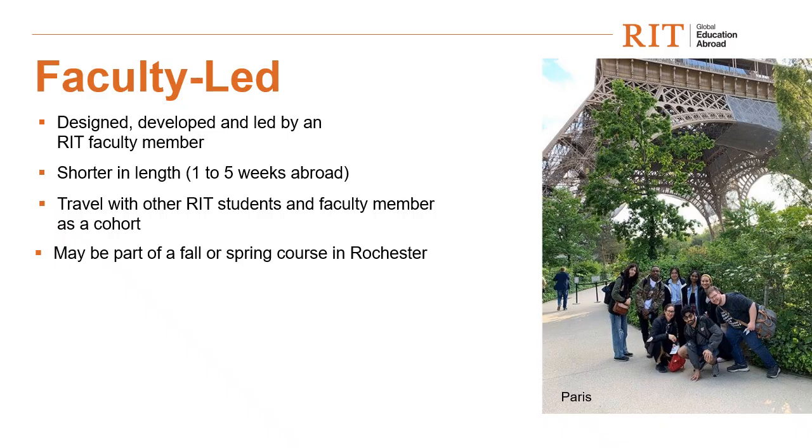Often these programs are attached to a fall or spring course in Rochester. For example, you may take a spring course in Rochester and then travel over spring break or for a few weeks in early summer to finish out your coursework. Faculty-led programs are popular with RIT students because if you can't dedicate a whole semester to study abroad, you can still fit in an international experience just for a shorter length of time.